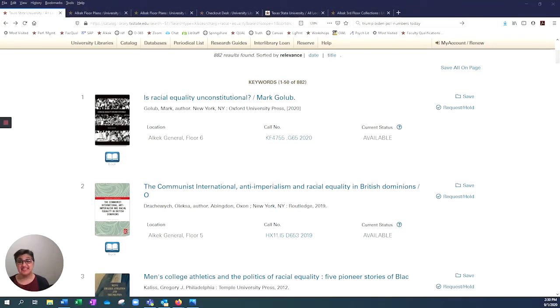Hi again. So you found a book in the catalog that's in print in the library and it's available, and you want to take a look at it to see if it's useful for your project. Most of our books are found on floors 3, 5, and 6. The 3rd floor is our specialized collections, so our juvenile fiction, our DVDs, things like that. The rest of our books are in our general collection on the 5th and 6th floors.